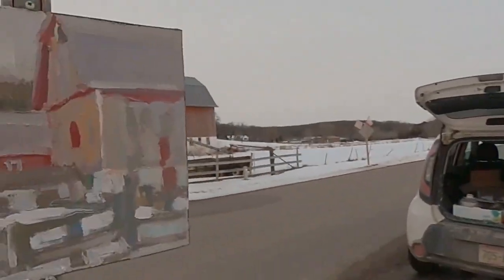All right, that's a wrap on this painting, and I don't know if you can tell, but right behind me, there's some action happening in the sky. Let's take a look at the painting.